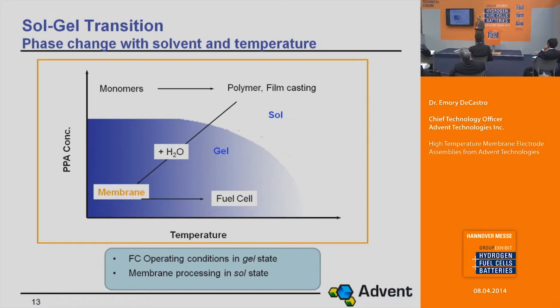That equilibrium is shown here. And it's really the equilibrium that defines how the MEA works. It defines the limits of the operating temperature for the MEA, and also defines why it works. So we start with the polymer film casting in this loose sol state. When we hydrolyze, it goes to the gel in a membrane. And then the key is to operate when it still remains in the gel state. So it's actually a phase change that makes this polymer so important.